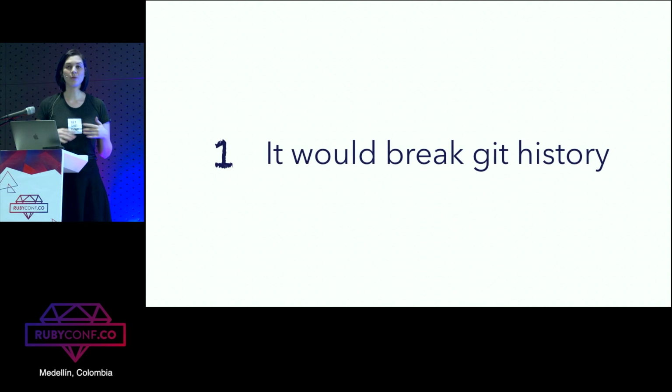So the first one that people were really scared about is that it would break Git history, which means it would be harder to do, because those code style fix commits would now be basically staining the history by adding things that were not necessarily related to the functionality of the code that was there.